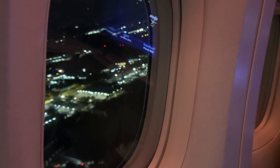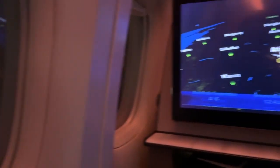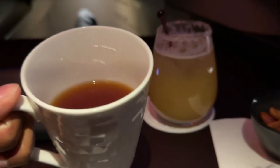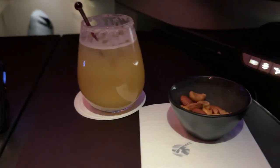All right, now we're taking off. And as you can see, I'm facing the rear because why not? Gotta switch things up a bit, right? Shortly after, it's dinner time. I grab a drink and some munchies. Gotta keep the energy up for all this excitement.